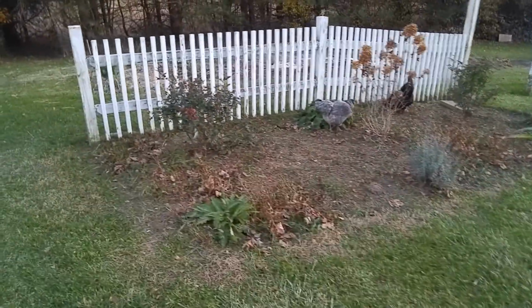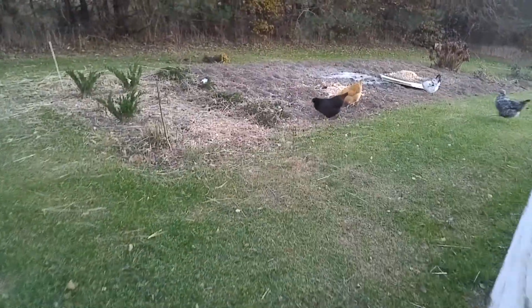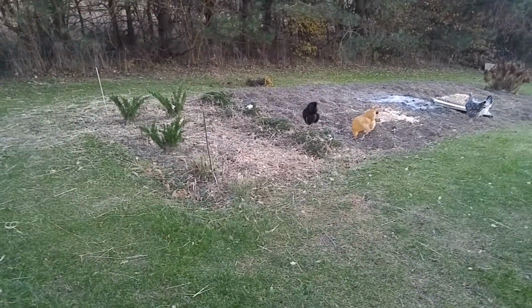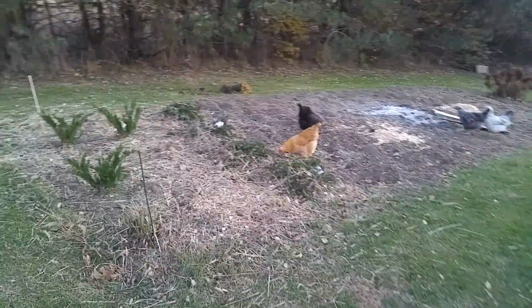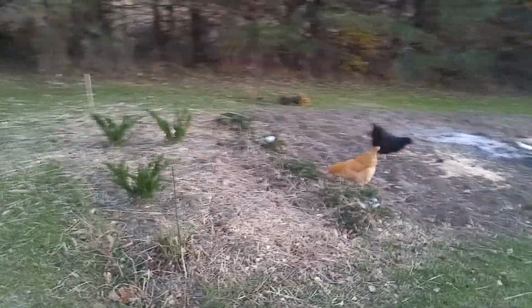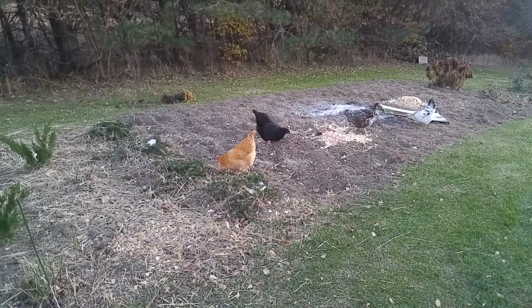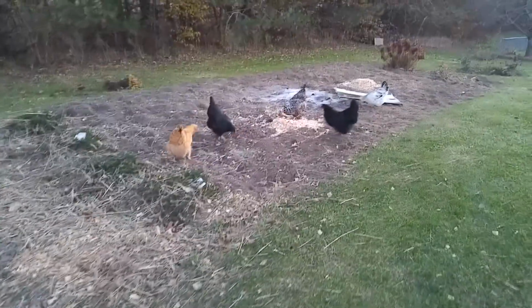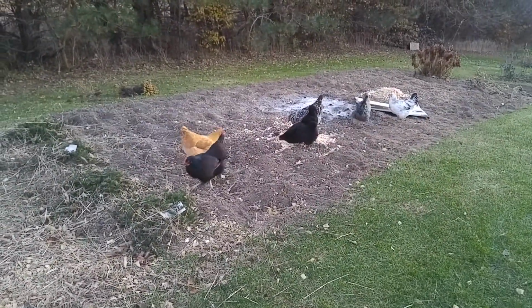I've got some heading back to the back here. I think I showed you before, in the past this has been our vegetable garden, but right now it's just been a holding bed for some perennials and some bushes that I bought that I'm thinking about putting around the run. And we've been dumping the chips in here, and my husband got out here the other day. It was so nice, and he tilled it all under. And they love getting out here, of course, and scratching around in that fresh dirt.